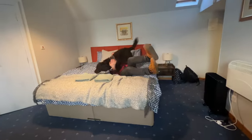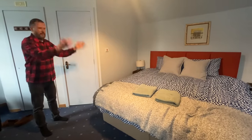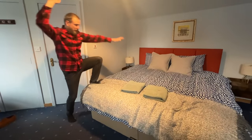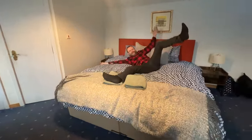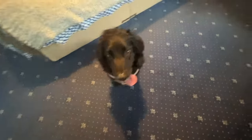Jack, get down. Okay, so I'm in position. We're all settled in. Jack's got his bed in his position, and he's also had some dinner as well. I'm just adding dramatic stabs. This is the way one gets into a new bed in a hotel room. Style, grace, and panache. Can you roll over? No, come here. Very excited dog. Roll over.